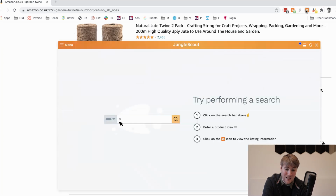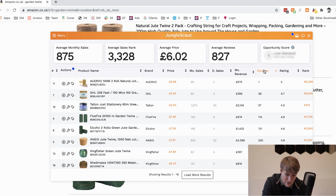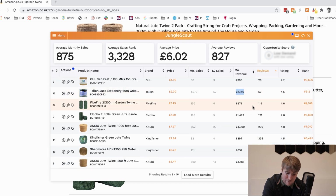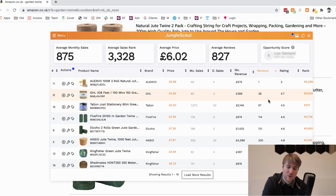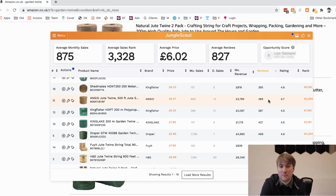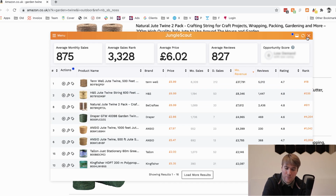So, I mean, if we look at some of the stats for their sales, people with low reviews, someone here with 57 reviews doing £2,000 per month in sales, right? So that's a relatively new seller, I'd imagine, doing 2k a month. Someone here with 230 reviews, which in the grand scheme of things isn't that much, doing £4,300 a month. So it's proof that you don't need thousands of reviews to make decent money, right? You could just have a few reviews and your products will sell well.